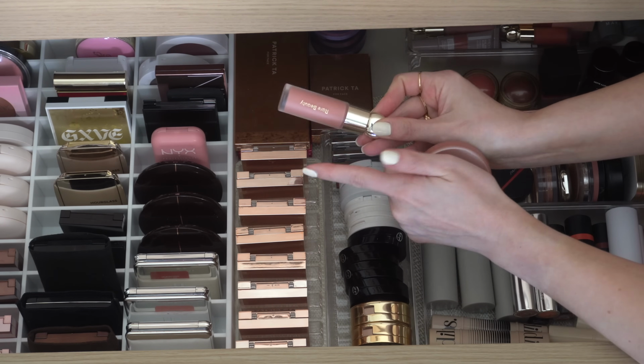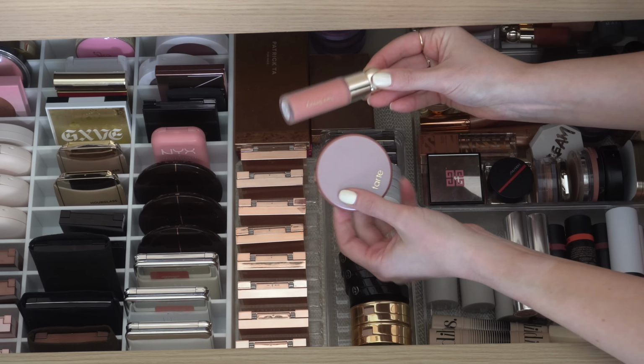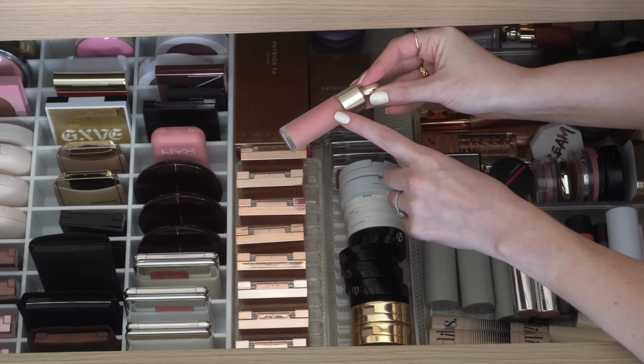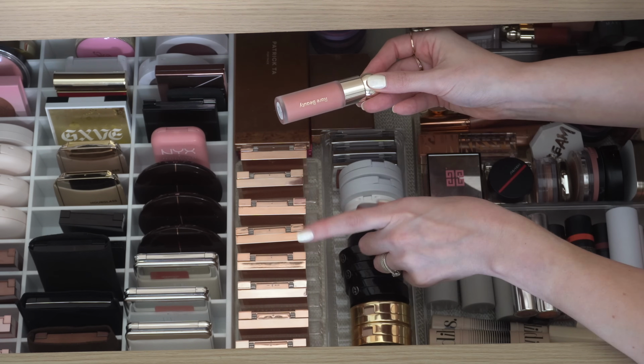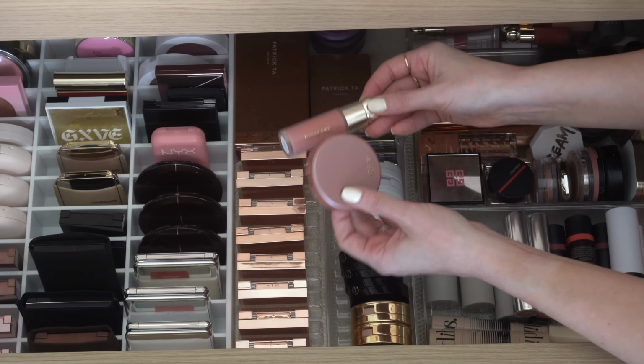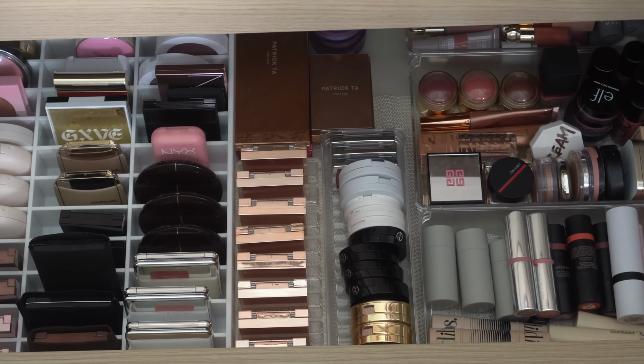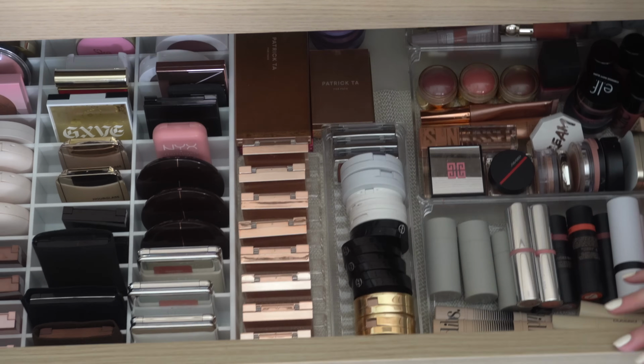And I'm going to pull this blush out too. We might use both or we might just use one. I don't know. This is Rare Beauty in the shade Bliss, which is one of the matte colors in the liquid blushes. So I think these two might pair well together. And they're pretty neutral as well, so I can kind of do whatever I want with the eyes for those. So I think that is everything for here.